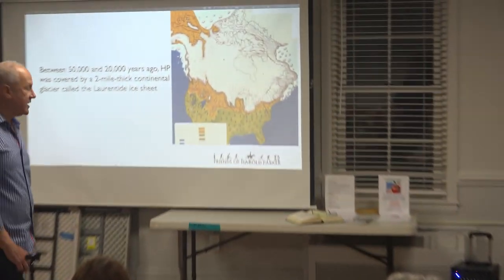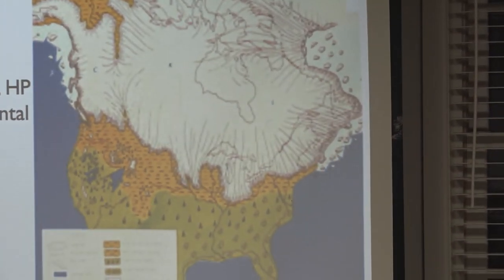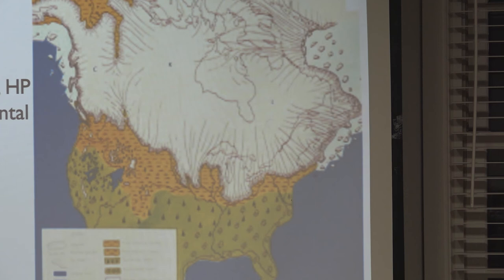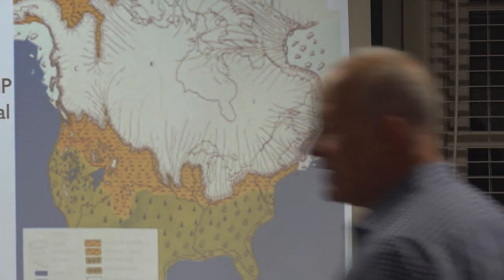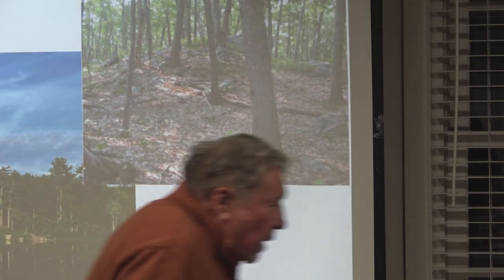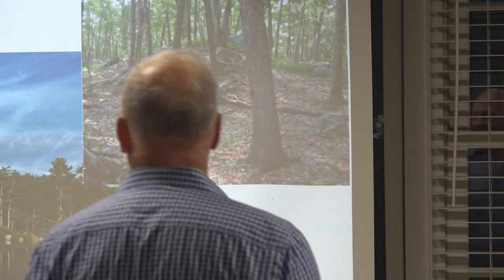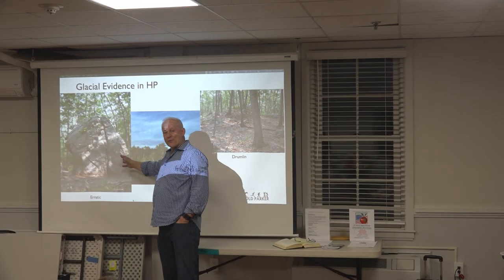So 2 miles of ice over a lot of the north and northeast U.S., 20,000 to 50,000 years ago. 20,000 is when it started to recede. And when it retreated, this keeps coming up, this glacial erratic.